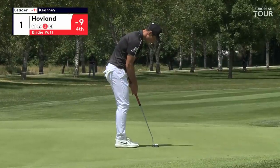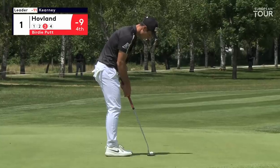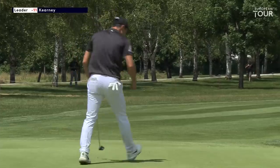For his birdie, similar lines. We know what this is doing. Just outside the left, left edge. Maybe a ball. Just there, right there. It's a great start for Hovland.